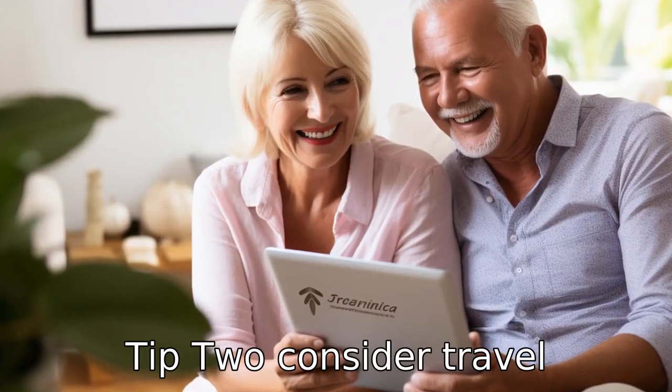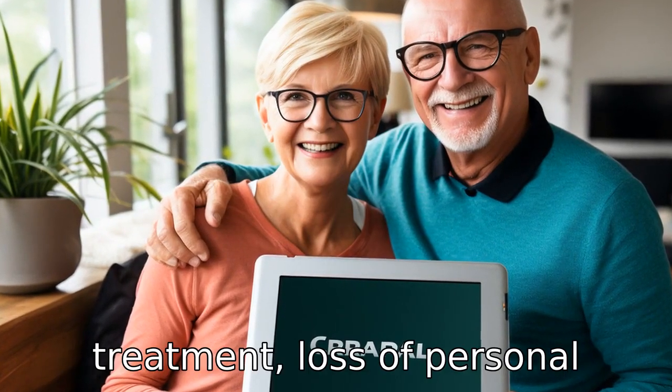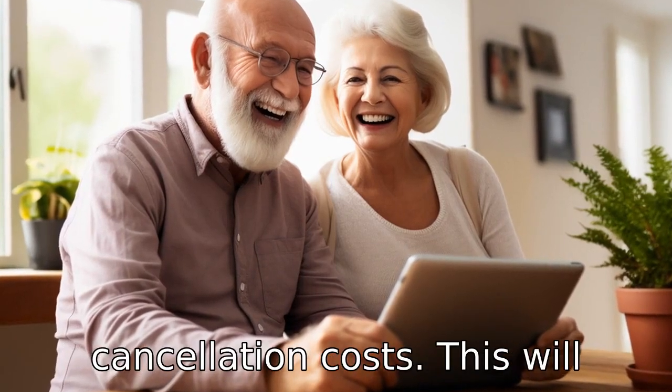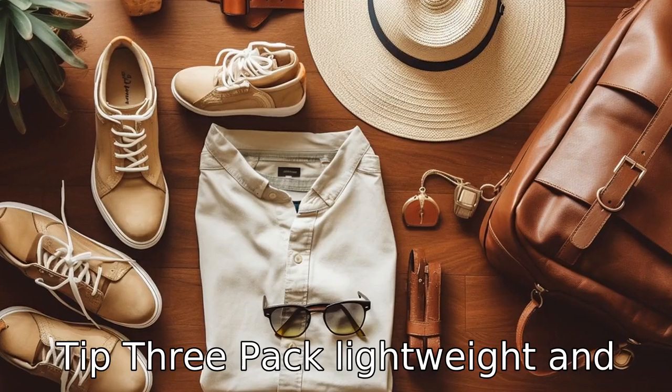Tip 2. Consider travel insurance. Travel insurance is important for seniors as it can cover expenses such as medical treatments, loss of personal belongings, or any unforeseen cancellation costs. This will put your mind at ease knowing that you are protected no matter what happens during your trip.